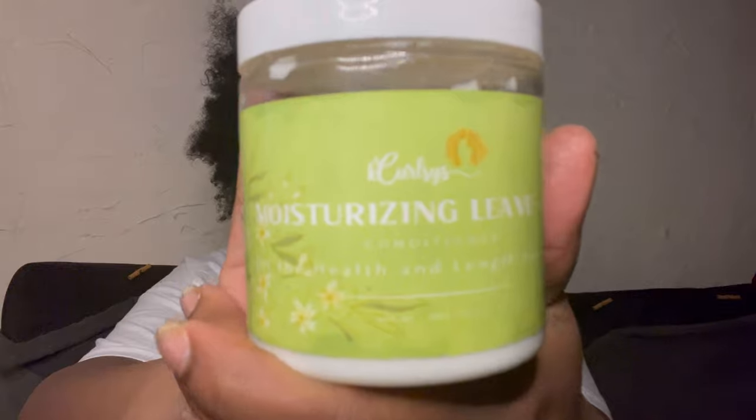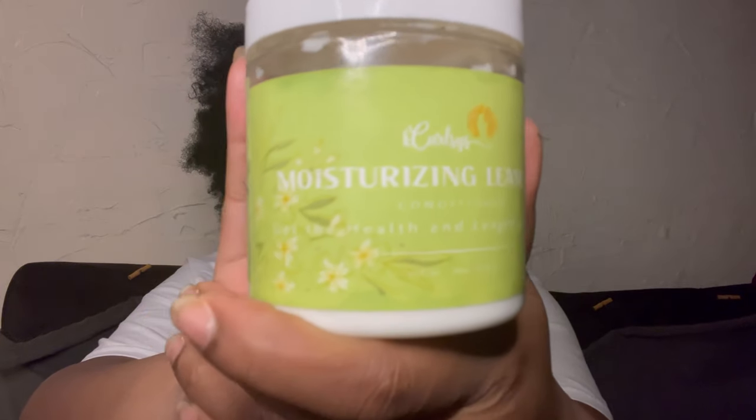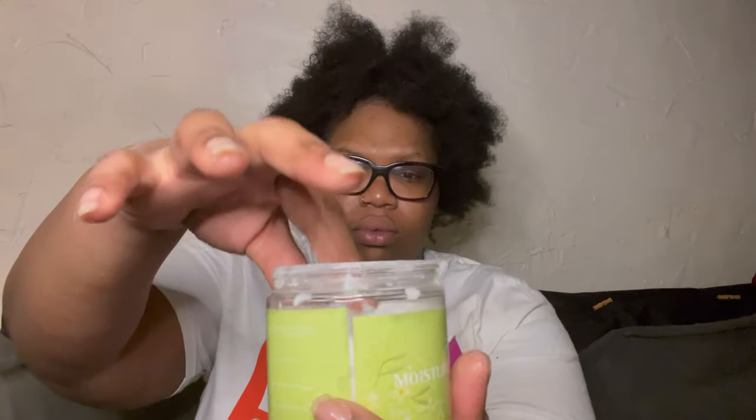All right, now my hair is all clean and good. It's soft. As you see, the shrinkage game is real. But I use my products from Mielle, which I love, which is their rice water. It makes my hair really soft. I love them. And then I have my moisturizing leave-in conditioner from Eugene Curls. The K is silent. And now I'm going to go ahead and put that in.